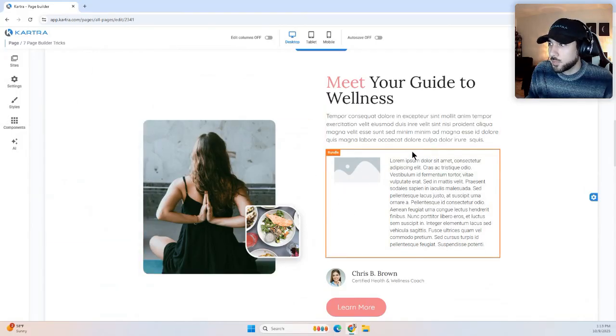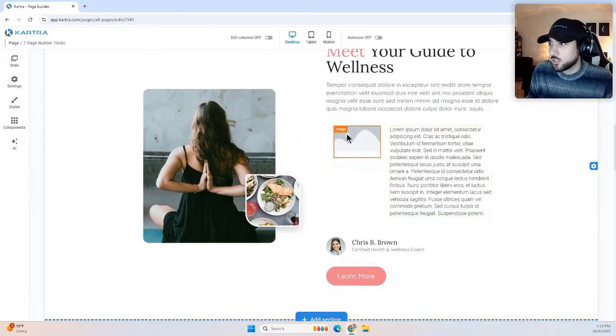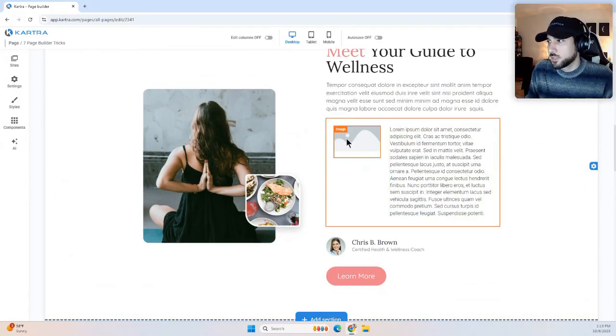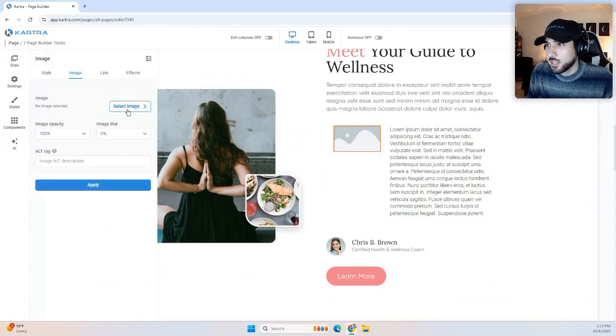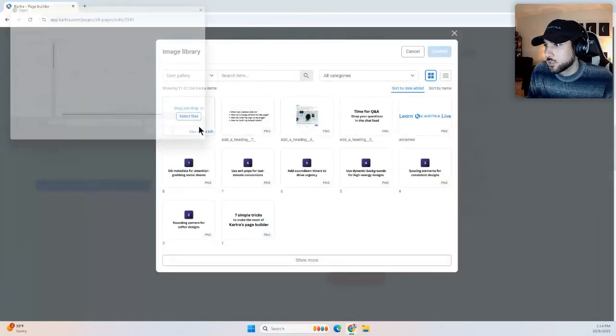So you don't see the box itself on the page, but you just see the image and the text content beside it. Of course, we could change our image if we wanted to. We can change our text. Really just comes down to your specific design.